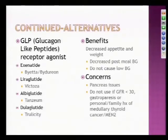A big area of use in my practice is the actual GLP-1 agonists. These are the glucagon-like peptide receptor agonists. These are the drugs that I think have given us the opportunity to not only treat diabetes but also treat weight and hopefully help people reduce weight.